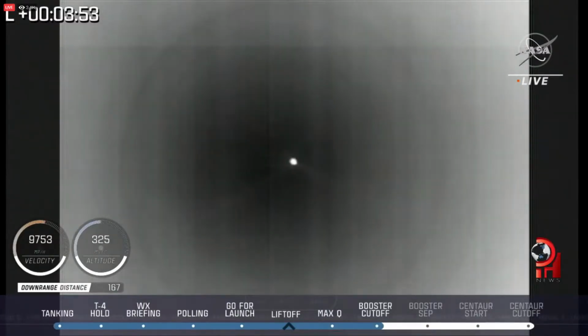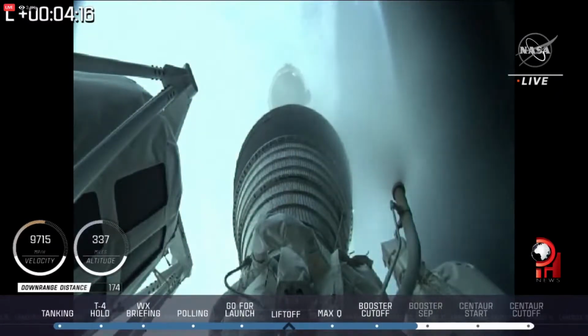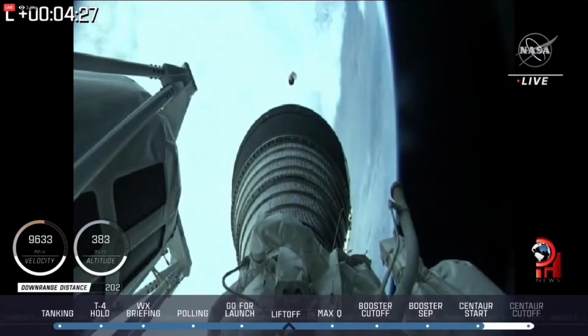And we have good indication of Atlas Centaur separation. We have pre-start on the RL-10, standing by for ignition. And there you see the separation. We have ignition and full thrust on the RL-10. Chamber pressure looks good. Body rates look good. Beautiful shot of the booster falling away as you're looking down.